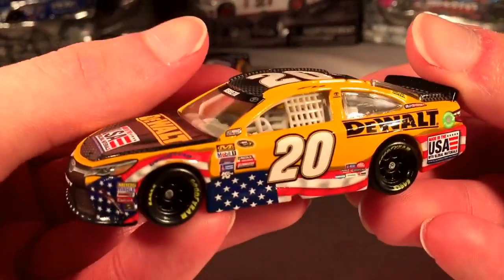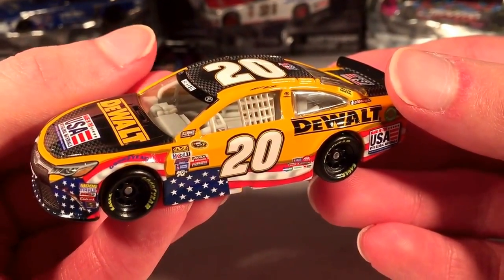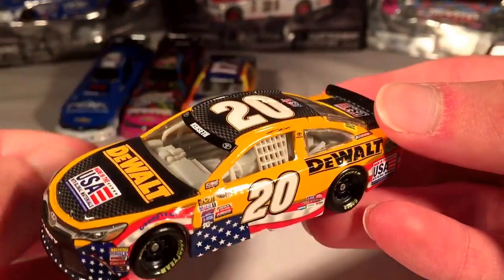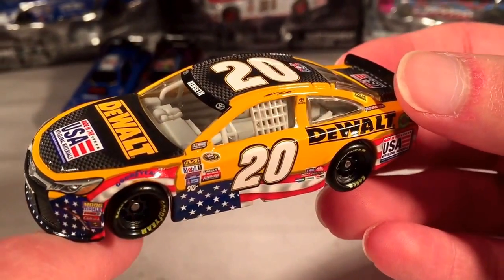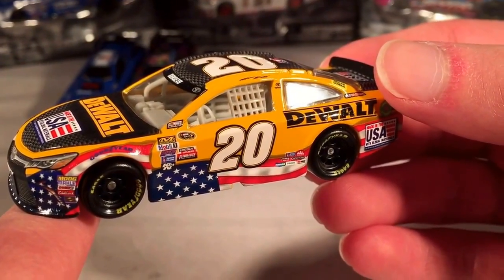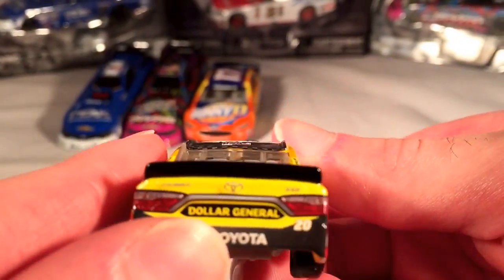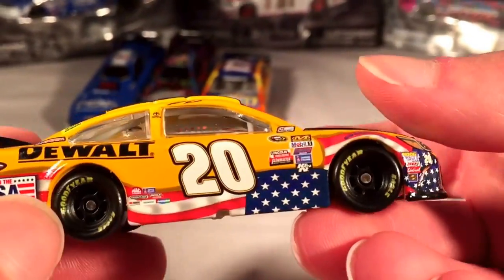Next up, we have Matt Kenseth's DeWalt Tools car. What were they thinking with this car? This was the original, for July in 2015. It was the patriotic car. That's all fine and dandy. It's not that bad of a patriotic car. But why did they keep the patriotic car as the standard? That's really strange.